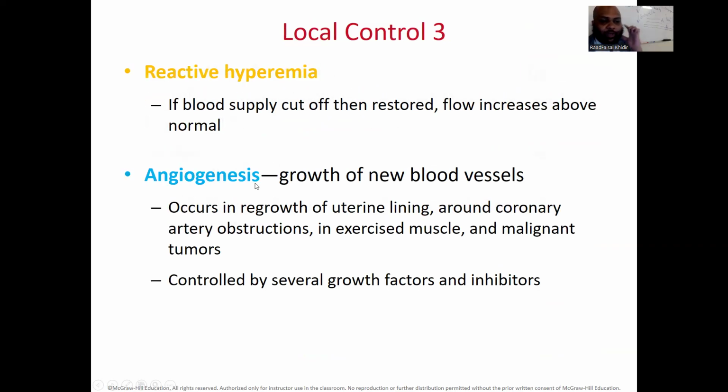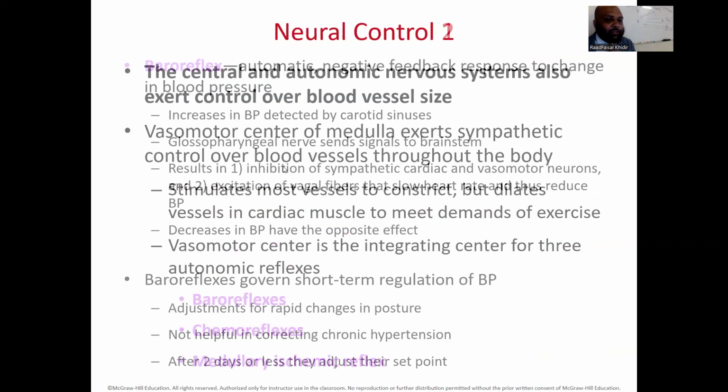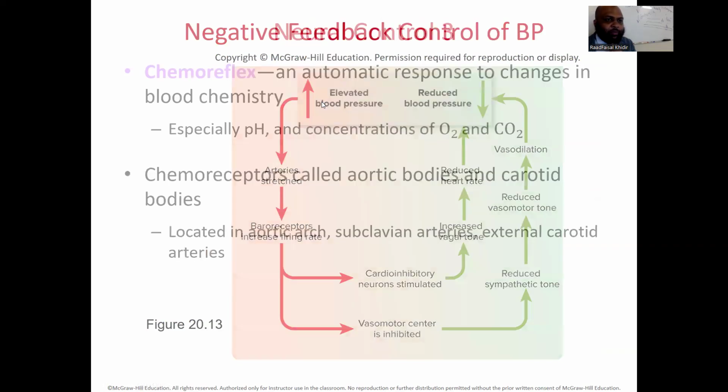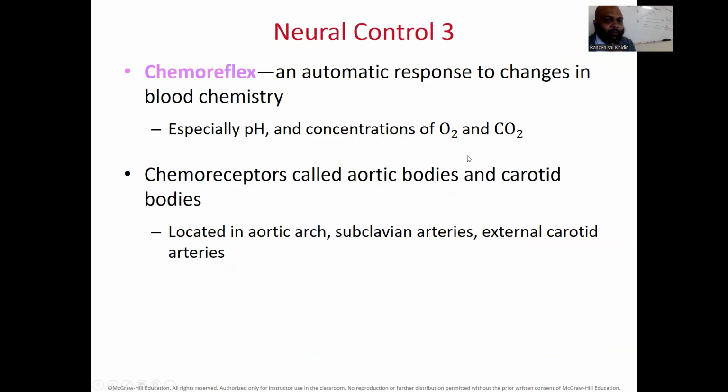Angiogenesis, we talked about that, and that is the birth and the making of new cells. Okay, I had a video on my YouTube. We discussed this, the blood pressure feedback mechanism. And chemoreflex, we discussed that. Remember that? The chemoreflex, when there's tasting of the blood, does it have too much acid? Does it have too little acid?